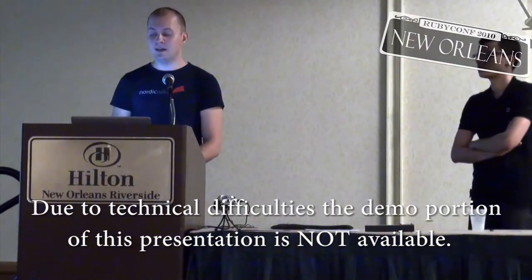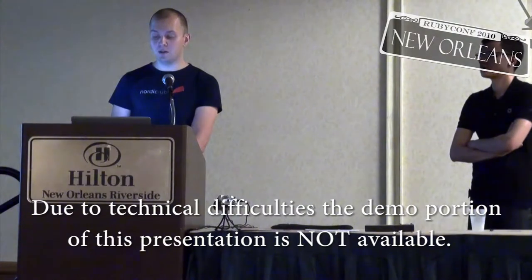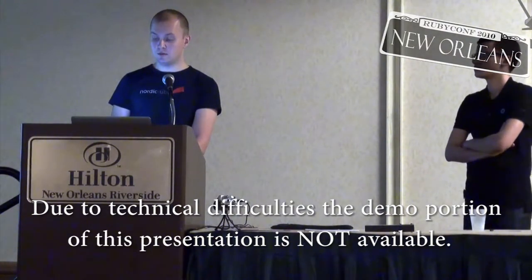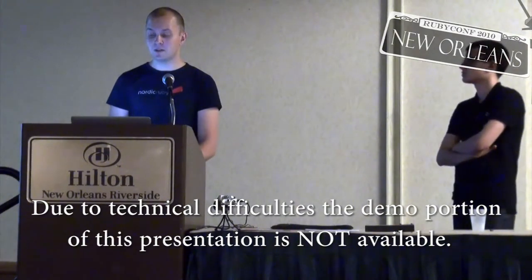So if we're doing TDD, this is great: to just be able to change our test, switch to our browser, hit reload, and the tests run in 0.024 seconds for these small tests. So that's great.